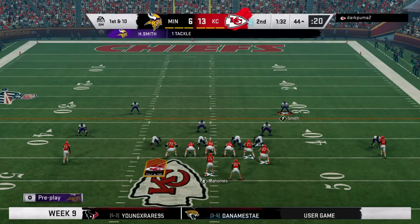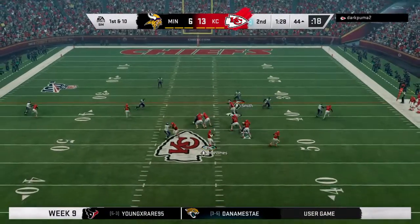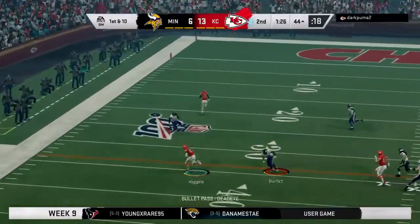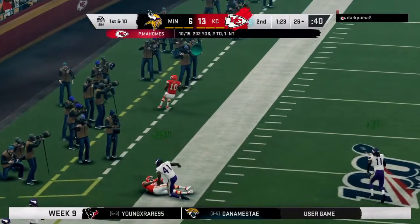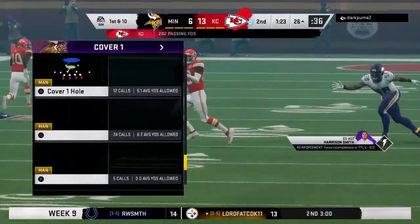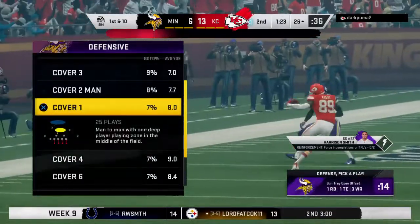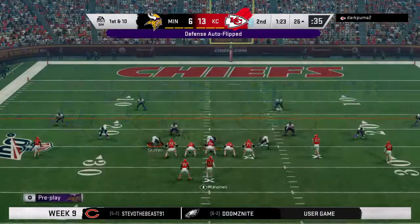Here we go. First and 10 at the 44-yard line. On 1st and 10, here's Mahomes. Throwing the out route incomplete. It's Higgins. This game not quite as good as the last, but still over 40 yards between the two. 17 more yards. And now with that completion, he's north of 200 yards here in the first half.